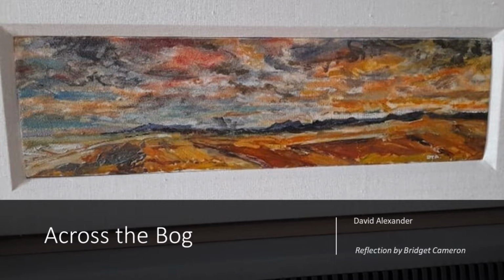This kind of richness makes me think of lines from a poem by Elizabeth Barrett Browning. And she says this: "Earth's crammed with heaven, and every common bush afire with God, but only he who sees takes off his shoes." Keep looking.